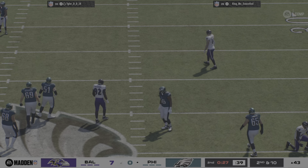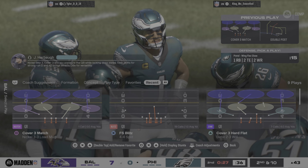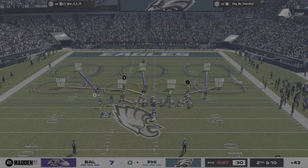Ooh, he got hit as he was throwing, and unsurprisingly, it falls incomplete. 2nd down coming up. Fairly safe to say as that one falls incomplete this first half so far, well, it's not met the standard they set for themselves.